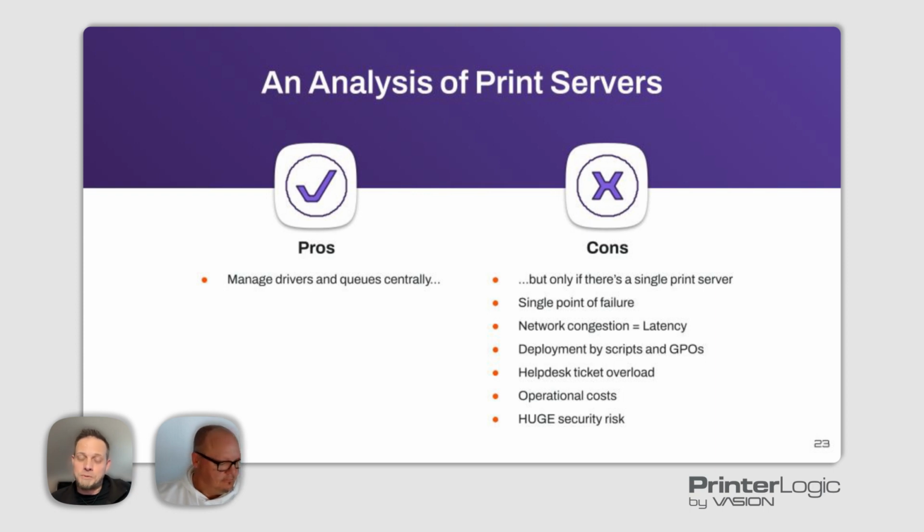The print server doesn't help you deploy printers to users. They still have to go find it, or you're developing scripts and GPOs, which are hit or miss at best. The other thing that we need to keep in mind is that the average tenure of an IT person today is far less than it was 10, 15 years ago, right? 10, 15 years ago, you may have had your scripting guru who was just around and wrote all this stuff. Nowadays, people are job hopping after 3-4 years, right? So if you have that turnover, who's going to go and maintain all these scripts?